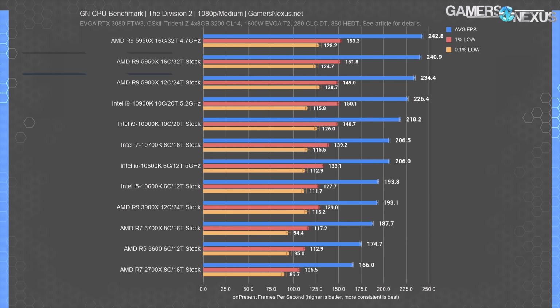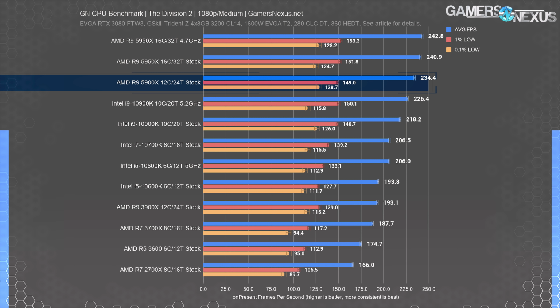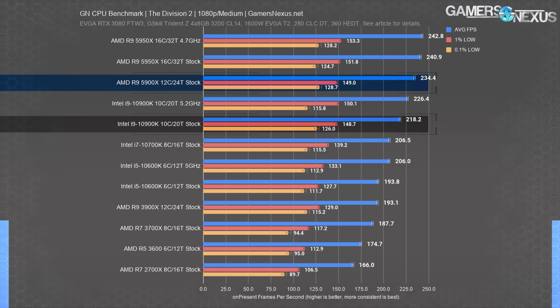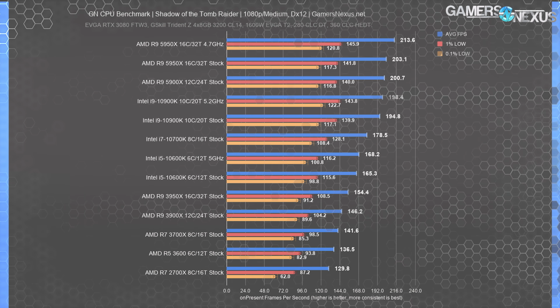In The Division 2 at 1080p, the AMD R9 5950X set the ceiling at 241 FPS average for the stock CPUs, with the 5900X at 234 FPS average. The 5900X stock CPU outperforms the Intel i9 10900K, both stock and overclocked, improving by about 3.6% against the stock 10900K. Tomb Raider is next.